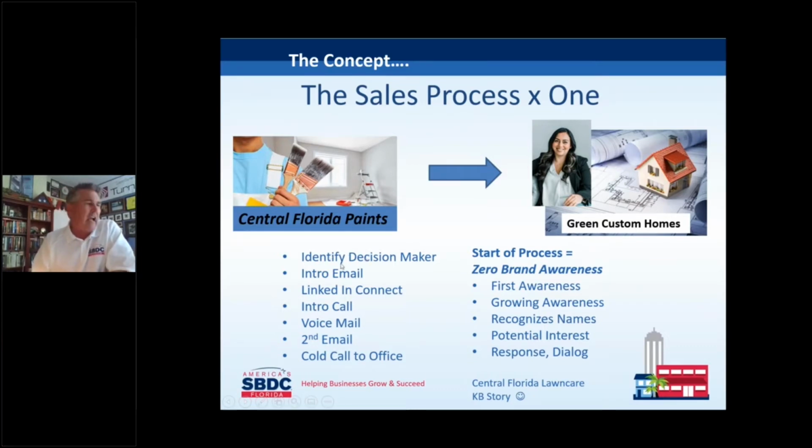First of all, we're going to identify the decision maker. We might send an intro email. We might connect on LinkedIn. We might make an intro call. If we don't get the decision maker, we leave a voicemail that we have scripted. We might send a second email. We might make a cold call. So there is a process, and you can determine what that process is for your business.